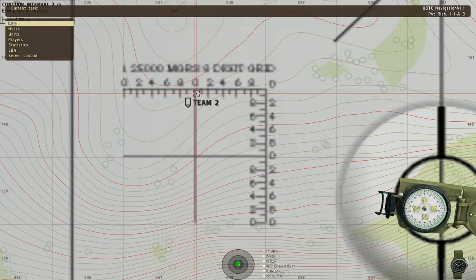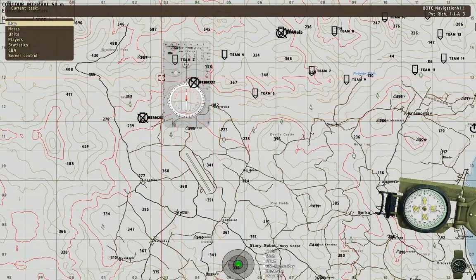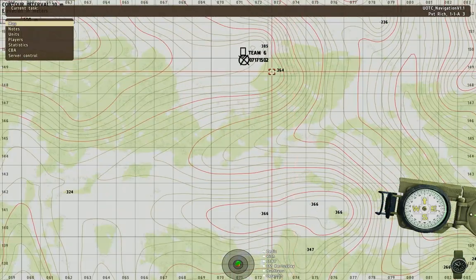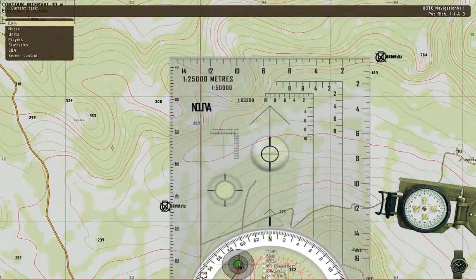Team 3 is... 0-4. No, no, you don't. Dude, shut up. Team 3 is right. Oh, yeah. Team 6 is close. It's maybe off by about... it's within one number, so that's fine. I'll accept that. Team 1 is good to go.